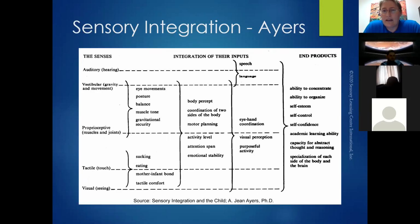To get to the point where you need to be able to concentrate, to organize, to actually have good self-esteem because you're actually aware of who you are and where you are, to have more self-confidence, to be able to learn easily, to be able to think abstractly, and just to be able to know rights, lefts, letters, that type of thing.